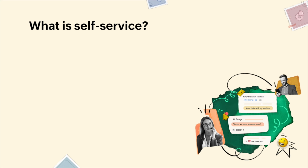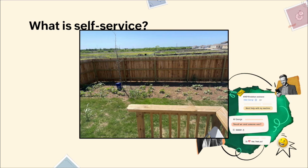So first, the question: what is self-service? Rather than just giving a definition, I'd actually like to give a personal story. Nobody laughed, but this is my backyard. I bought a house in January. Very, very proud. Don't worry, the tree is alive. I cut it, and it was still green. And they said, "Go water it." So I did, and now it's thriving. It's great. I pulled the weeds, and that's a lot better.